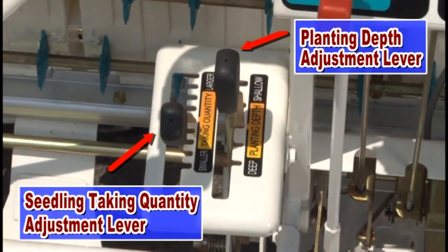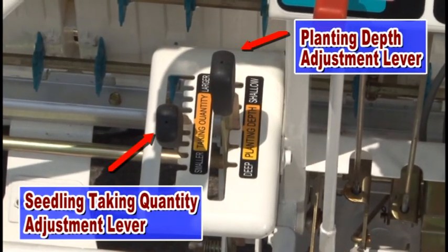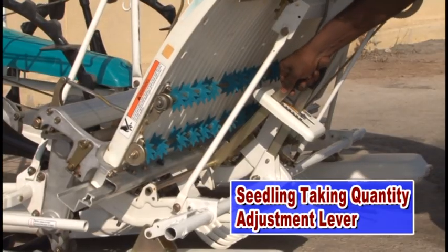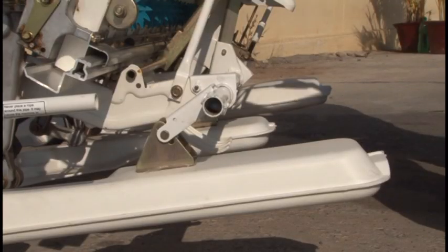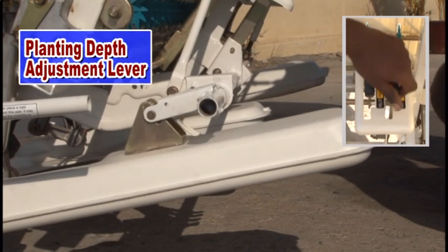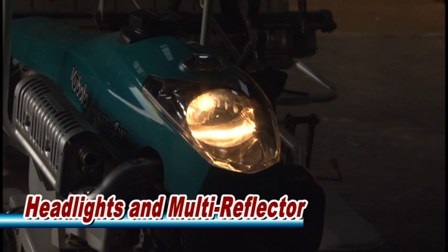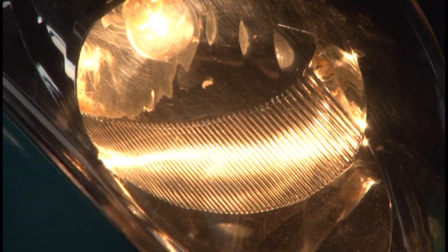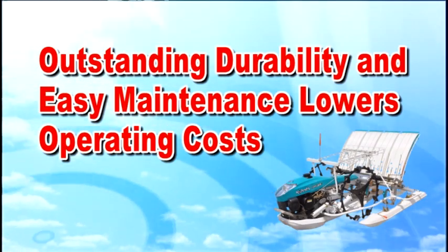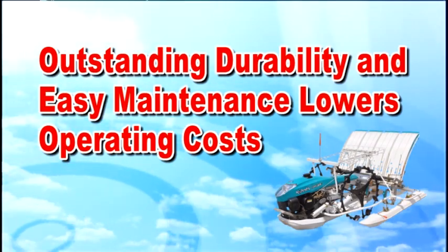The SPW48C's ease of operation and superior maneuverability make it exceptionally operator-friendly even for beginners. The maneuvering levers are conveniently located right in front of the operator for smooth, simple operation with maximum comfort. The handle height can be freely adjusted to suit operator's individual preferences for easier steering and transplanting.